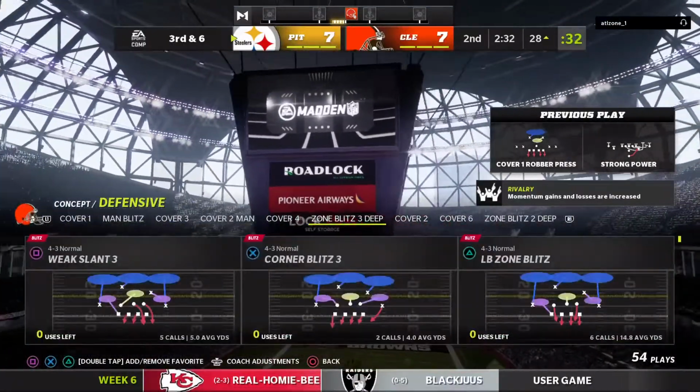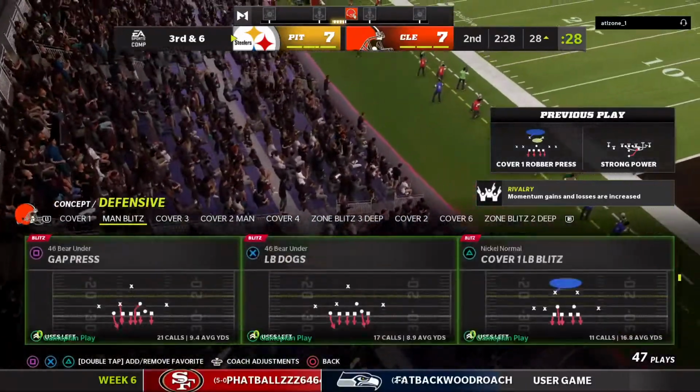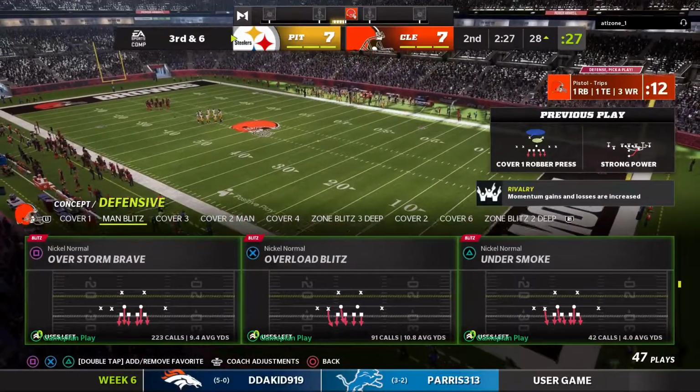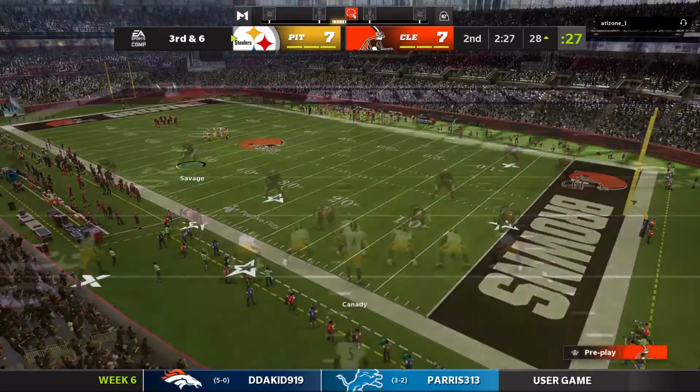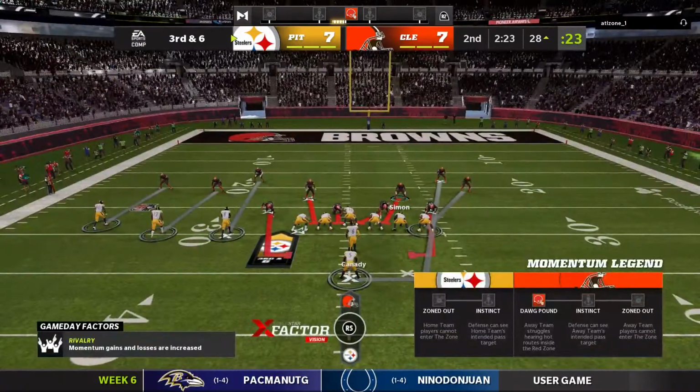The running lanes have definitely not been there for him here in the first half, and I don't think it's all been his fault. His offensive line hasn't given him much space. A loss results there. The 22 is the line to gain here on 3rd down.